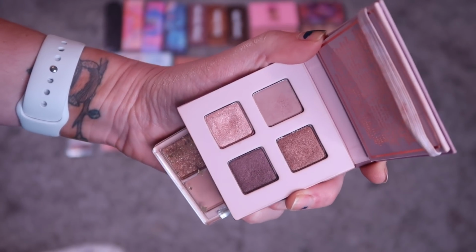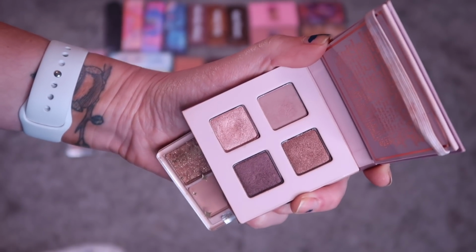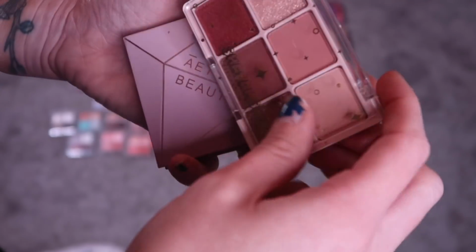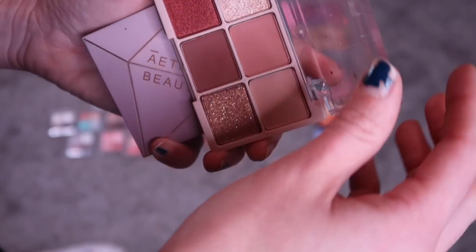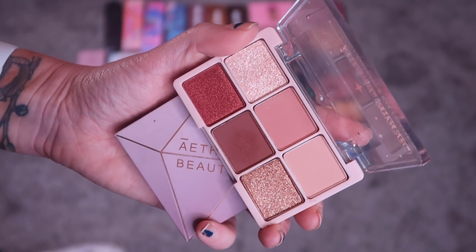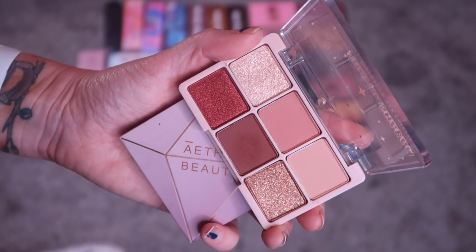I think that the quality is phenomenal. This shade is so foiled and metallic and beautiful. I just really enjoy this. And then I also have this little 6-pan palette that I can't even remember where I got or how it came into my life. I've only used it a couple of times, but it's actually really good quality. The mattes are really nice and the shimmers are really foiled and intense.